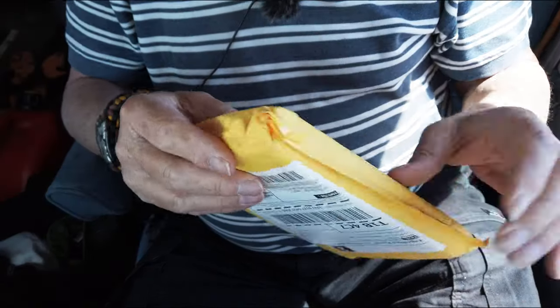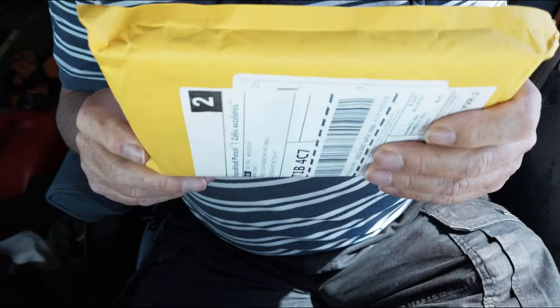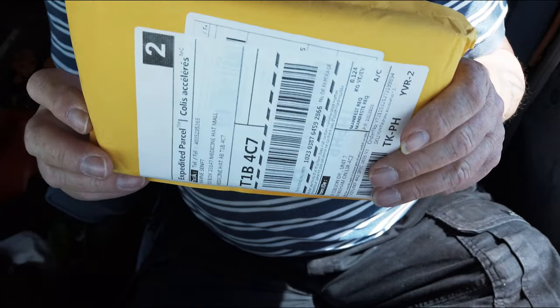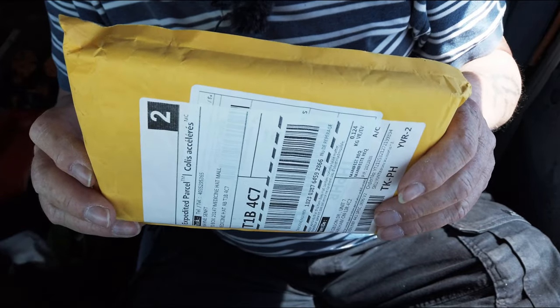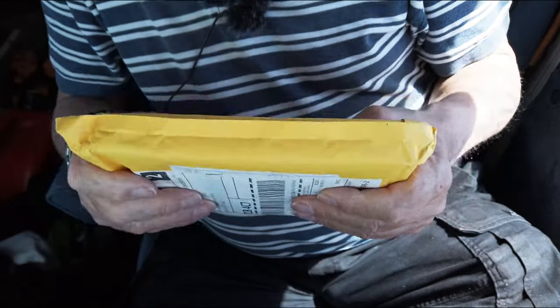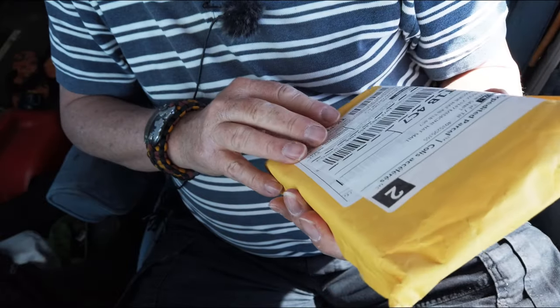Okay, I got a parcel surprise. Let me see. Okay, guys. I know I have some things coming. I have a 3 battery set and a charger coming for the Osmo Action, more batteries, and I have propellers coming for the Mavic Pro. These look like they're probably propellers. Should I look to see where it comes from?